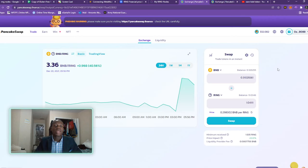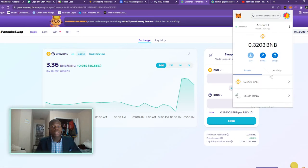So I'm actually going to be creating some more nodes live on this so you guys can see the process, not with any money that I'm investing because I'm currently compounding it, but I'll show you the process of making a node live so you can see. All right, and you should see it right here. Now I'm going to go over to my RING nodes.